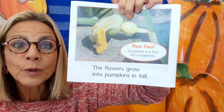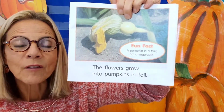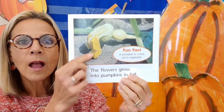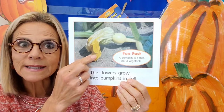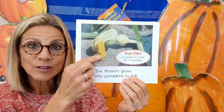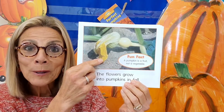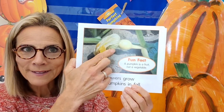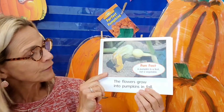The flowers grow into pumpkins in the fall. So over the course of the summer, the flower is going to die, kind of like that apple that we talked about. It starts out as a flower. When the flower dies, underneath it, a baby pumpkin.